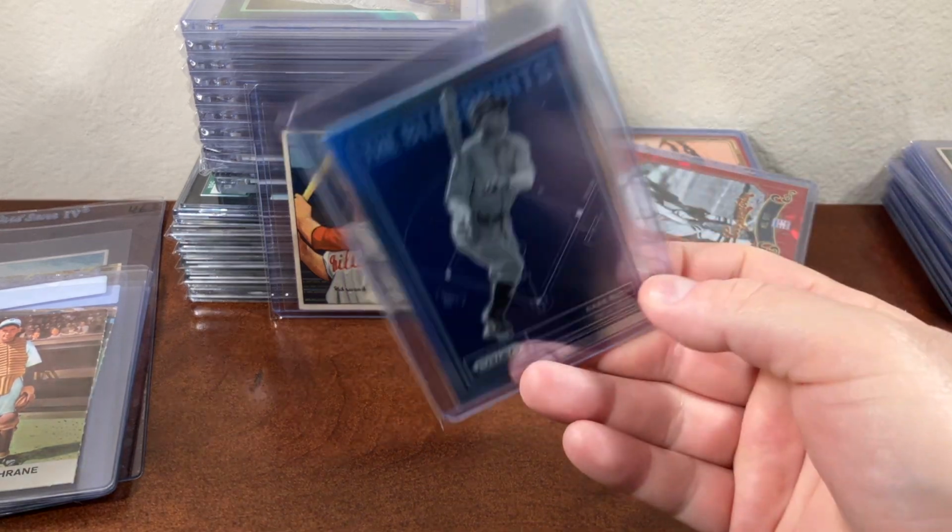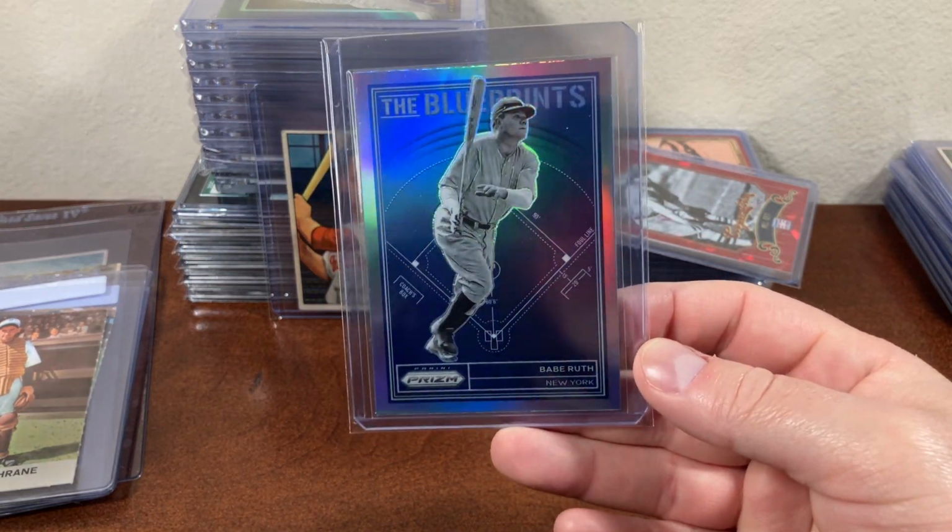Here's another Panini blueprint, and this one's of the Babe.